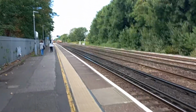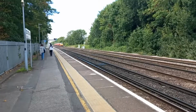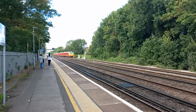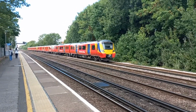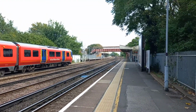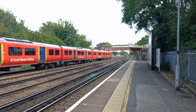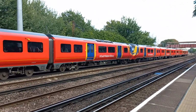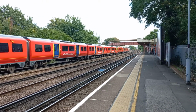So this is platform 3 at Raynes Park. Raynes Park has split platforms because it's a junction station where the line to Epsom parts company with the line to Surbiton and Woking. There's a class 707, Class 707 Desiro City on the up slow. So we're looking in the direction of Wimbledon and London Waterloo. And of course in the middle of the line you've got the two fast tracks. The up fast towards Waterloo and the down fast towards Woking, Guildford and Portsmouth, etc.